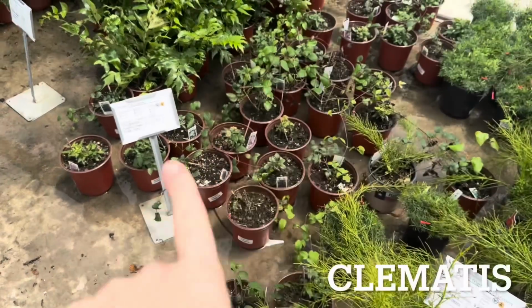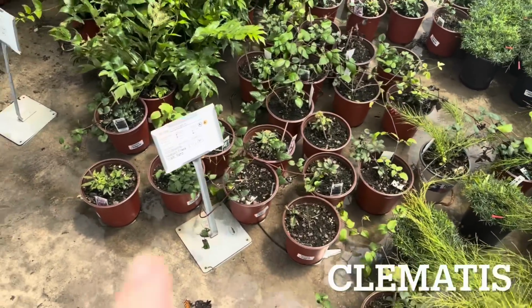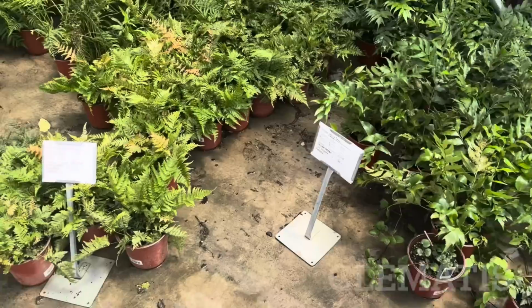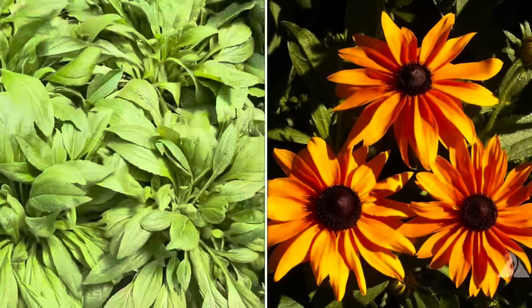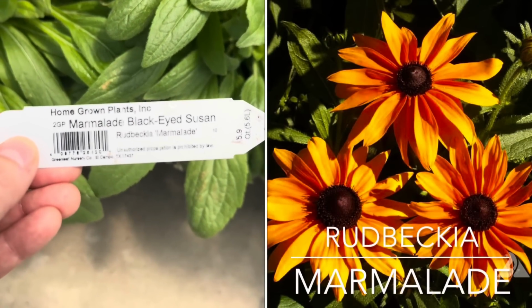They still have a bunch of clematis over here for only $16.95, which is a great price. I picked up Bee's Jubilee from here not too long ago, and I've already got it planted up. Several ferns, which I'm going to skip over for right now. What is this? Is this foxglove? Oh, black-eyed Susan. Rudbeckia Marmalade.